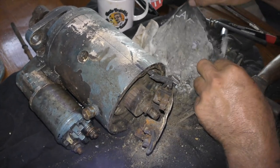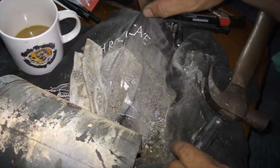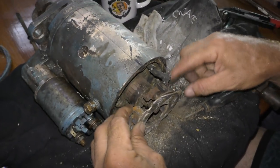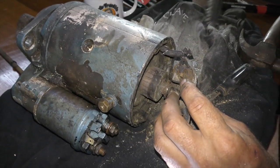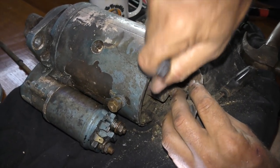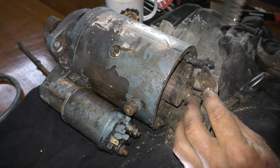And see the amount of corrosion in here, it's ridiculous. So even though Lee says he can't do it, he's attempting to anyway. Oh look, we're in an area where we don't want to be.